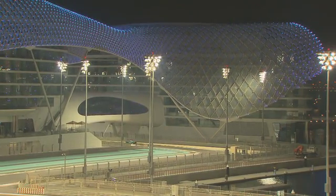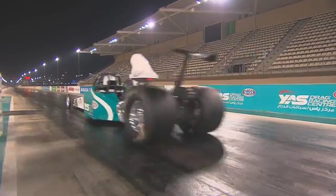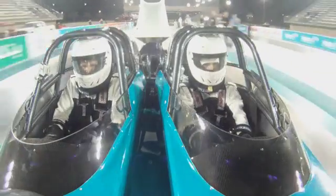Next time, the heat is on as we go from 2 seats to 3 and open up the throttle to full noise with a drag racer.